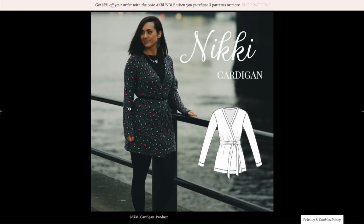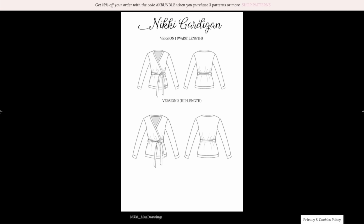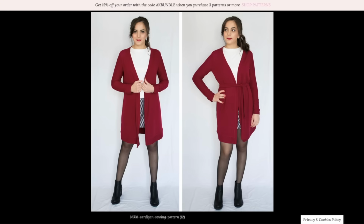A little bit long in the sleeve, but again, that could just be her. Yep, pretty straightforward design here. Again, showing you can wear it open or closed. Also, this is not hip length. This is straight up knee length.